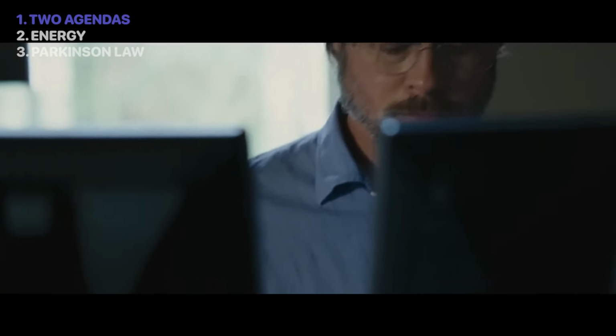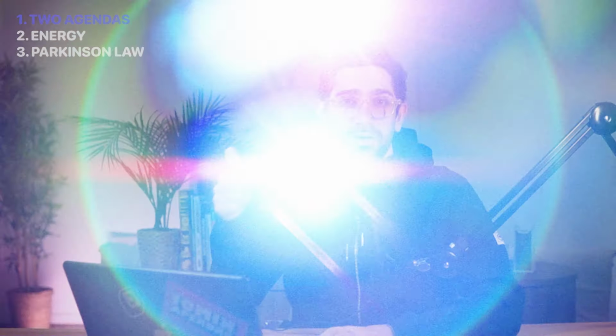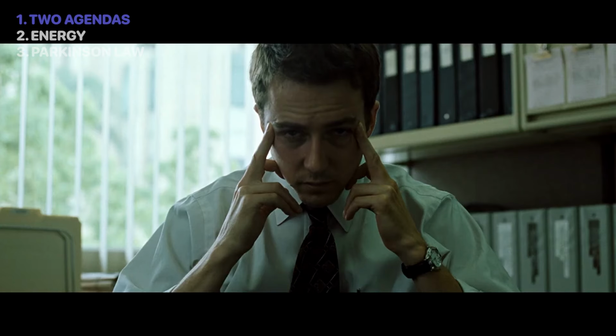To maximize your maker slots, you can do 2 things. 1, focus on the highest priority task only. For that, you can use an Eisenhower matrix or shortlist your top 3 priorities each day. The second thing is to avoid multitasking, otherwise you'll get dragged into rabbit holes.